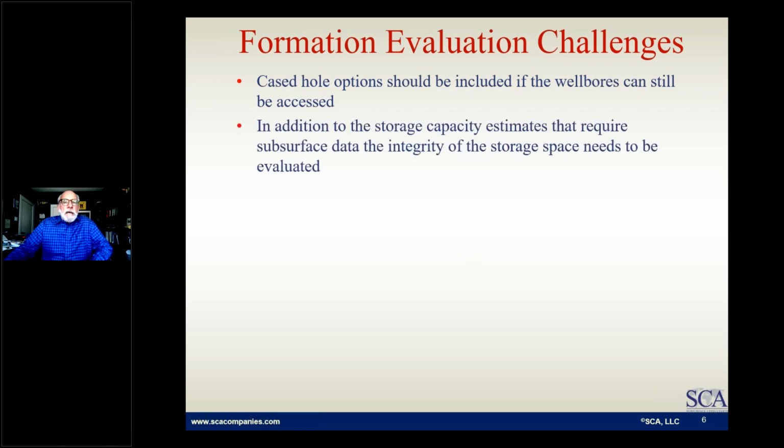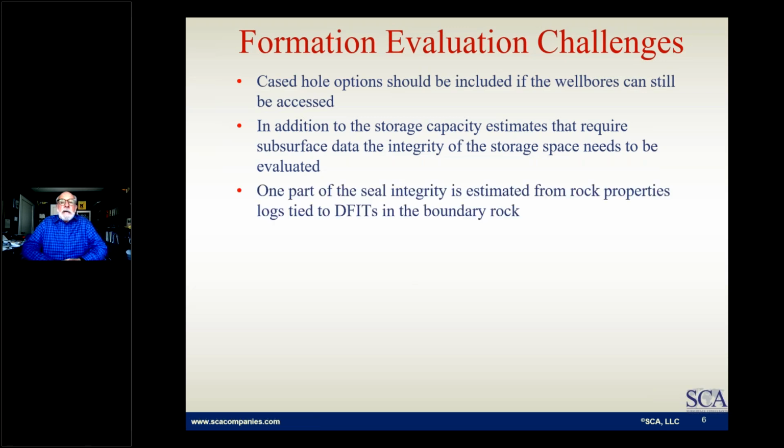Again, the integrity of the storage space needs to be evaluated. You've got to get some idea of whether you can keep the stuff in the ground. Once you put it in there, the last thing you want is to have it come out. You're going to be putting it in there for a long period of time, quite a few years, so your seal integrity is important. We can estimate that from the rock properties, but ideally in every case you want to do DFITs.